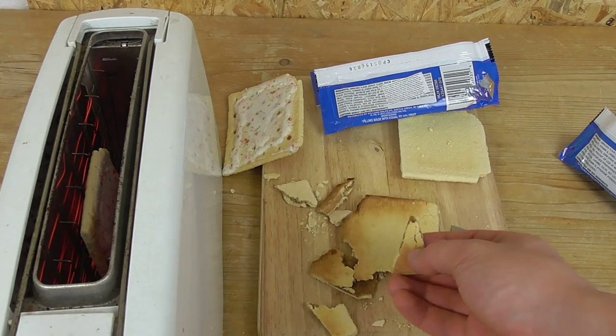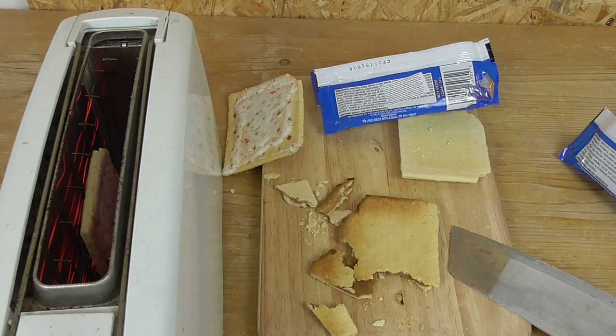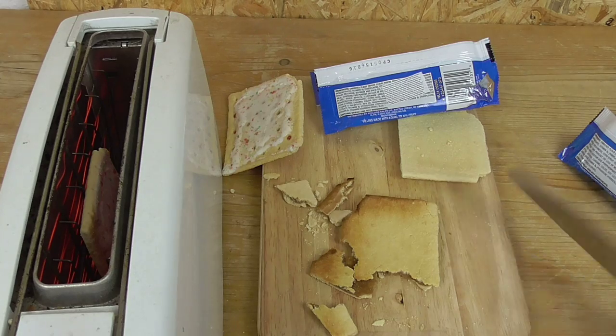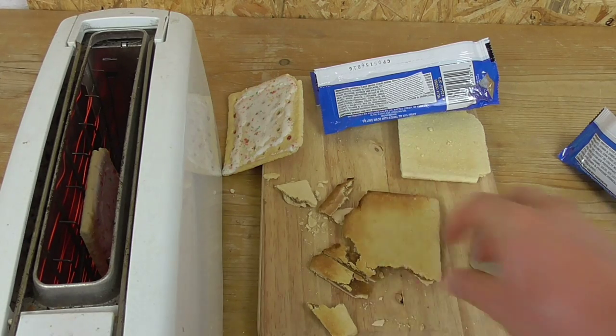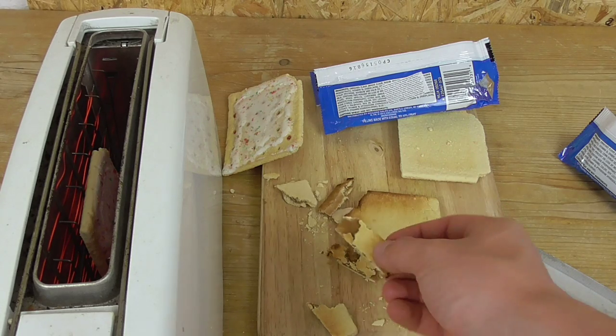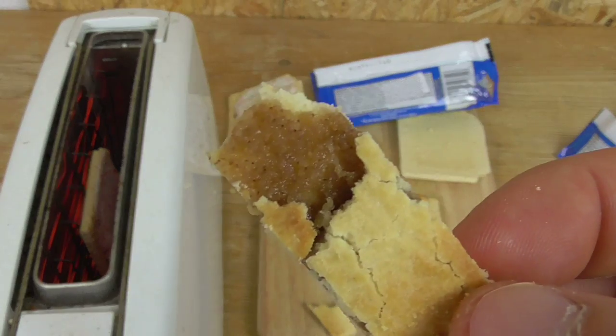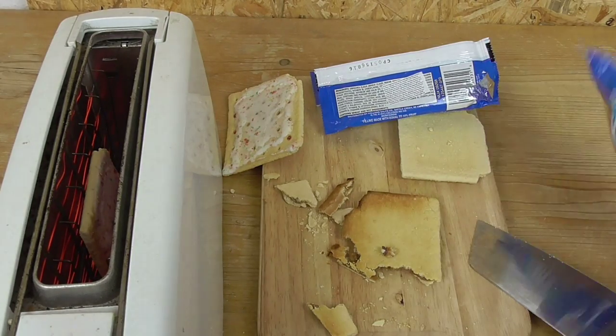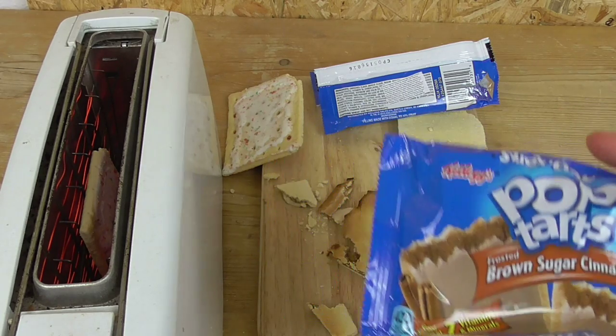So first the smell and then the taste. And we have cinnamon flavor and sugar on it. And it just smells like a warm cinnamon cake and sweet and nothing more. This is some strange stuff. Maybe I do it wrong.